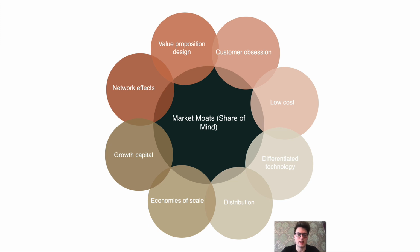Distribution is an obvious one. I know we're talking about e-commerce, but if you have your e-commerce product in every store in America, you obviously have a huge advantage over a competitor. You have economies of scale. When you can sell a lot of units of a particular product, you can usually get it cheaper than other competitors. And this is where market share, of course, becomes very important.